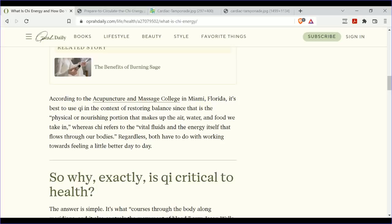Air, water, and food. Whereas qi, they're referring to, is the spelling. QI is to restore the balance. Whereas CHI refers to the vital fluids and energy itself that flows through our bodies. CHI, because that's the spelling I was told to use, refers to the vital fluids and the energy itself that flows through our body.